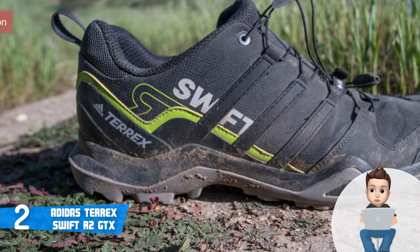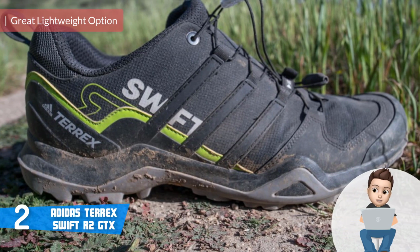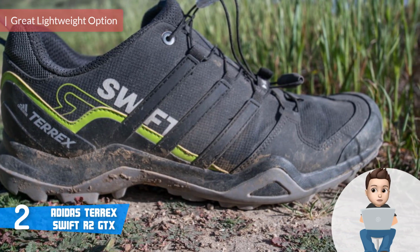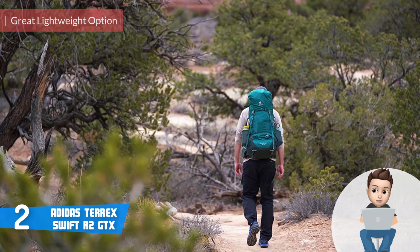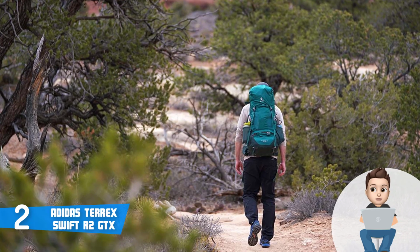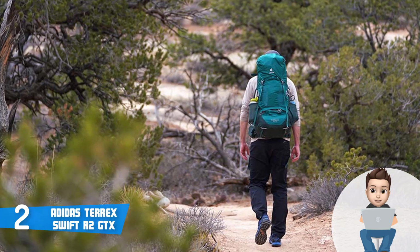Moving on, at number 2, we have the Adidas Terrex Swift R2 GTX. The Adidas Terrex Swift R2 GTX are among the best and the most purchased hiking shoes on the market, and that's nothing to be surprised of because Adidas has succeeded to create exceptionally lightweight shoes that feel like you're floating even on the roughest terrains.